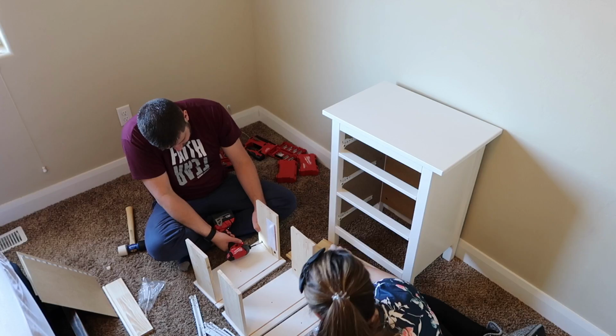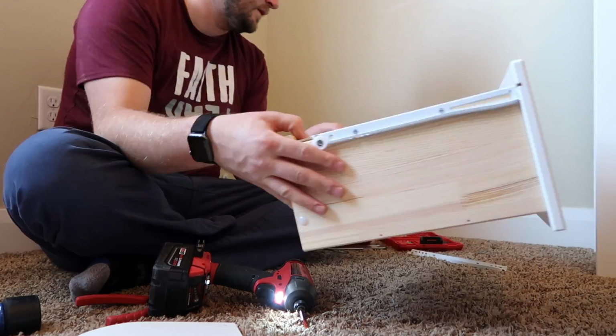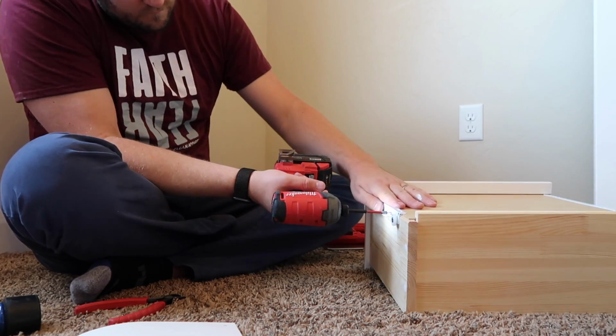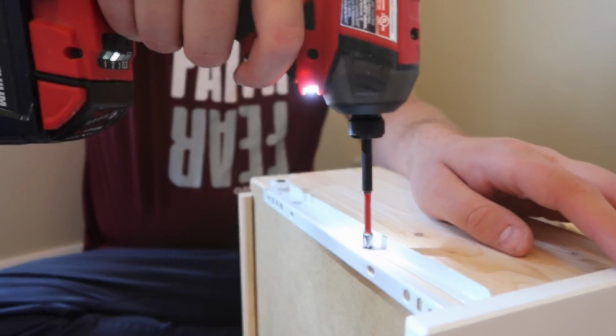But then later on you'll see I do add a lot of darker pieces, and that way it still adds a lot of contrast and a lot of interest into the room while still making it feel really big, bright, and airy.